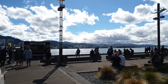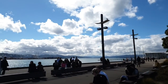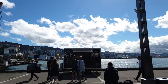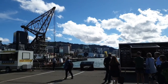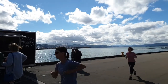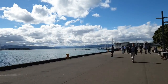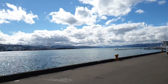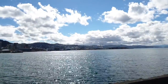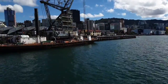But this is beautiful Wellington Harbour. Lovely weather today. They keep telling us it's not the best, but we don't mind if it's a little bit cold, as long as it's sunny. And it is beautiful and sunny. So all these healthy people jogging along. Very busy harbour. There's our ship out in the distance. And that's Wellington City.